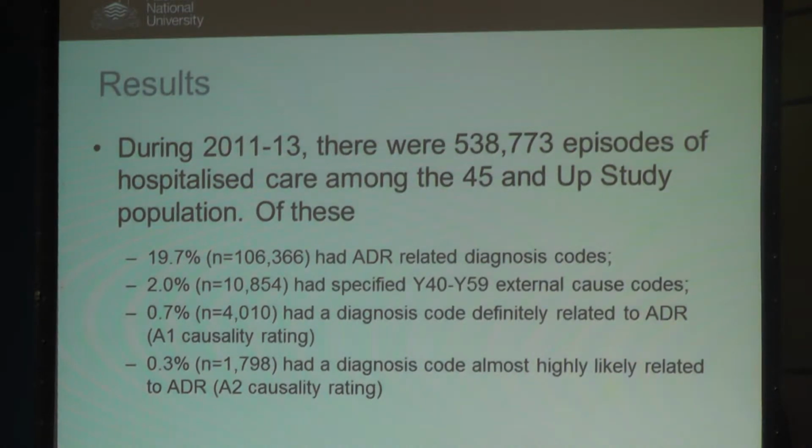Here are the basic results. During the period of 3 years, there were 500,000 episodes of hospitalized care among the study population. Of these, 20% had ADR-related diagnosis codes, and 2% had specified Y40 to Y59 external cause codes. Just a reminder that these have indications about correctly used drugs. And 0.7% had the diagnosis codes of A1 causality rating, which has the drug-induced specification in the codes.